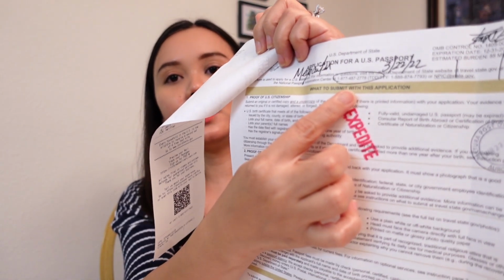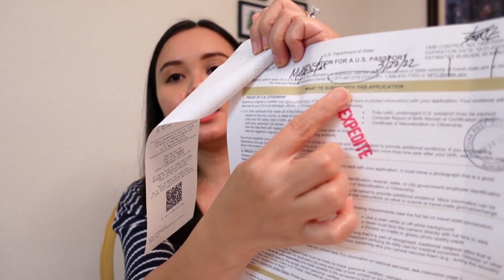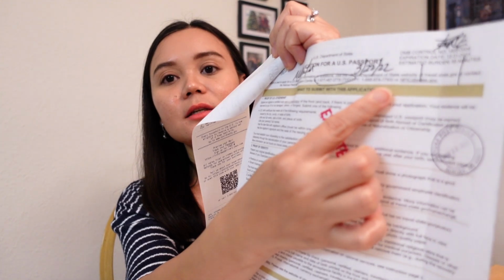And this is also a piece of paper that says expedite, and this is the number where you can call to follow up for your US passport application, or the website to check for your US passport application or to track your US passport application. And then he told me that for expedited service, it would take like 3 to 5 weeks. And then after you receive your passport, after 2 to 3 weeks, you will receive your original document. And that's it.